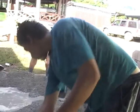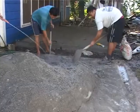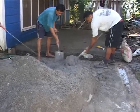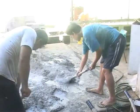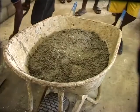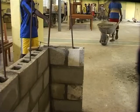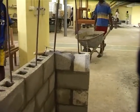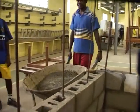These workers in Samoa are mixing a really big batch in one go. They need to take extra care to mix it properly, and they'll have to use it all quickly before it starts to go off. Okay, shovel it into a wheelbarrow, and off you go. If that was your last batch, don't forget to clean up the tools and work surface before it dries.